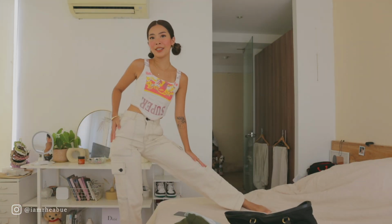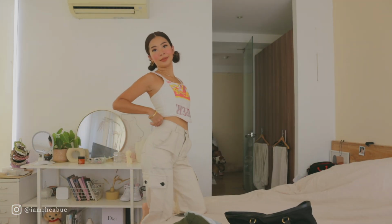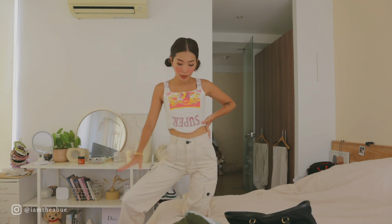So, ito yung pants ko for today. Yan. So, ito naman, this is also a local brand. And this is from Fashion Kinetics. So, everything will be linked down below. Ayan, if you want the same outfit.